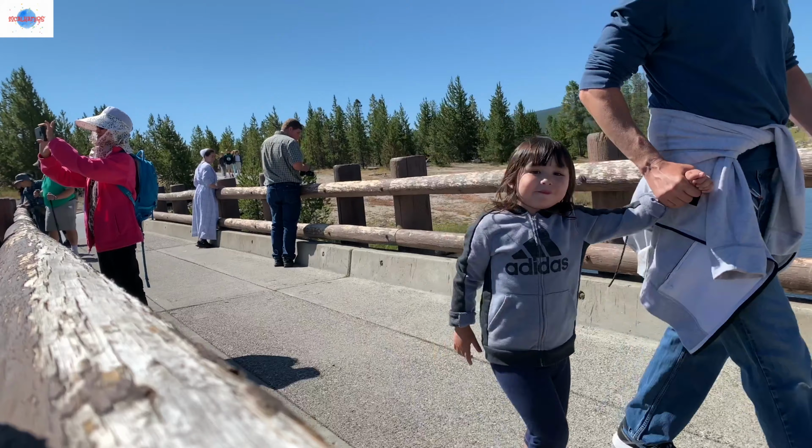So we're now in the east entrance of Yellowstone National Park. What you see here is Yellowstone Lake. Also, what animals you may see here are moose, deer, and here are elk. We're in Yellowstone National Park. We just saw some elk.